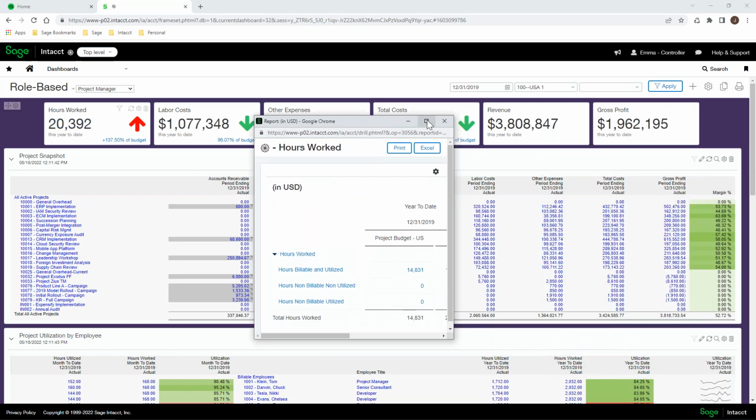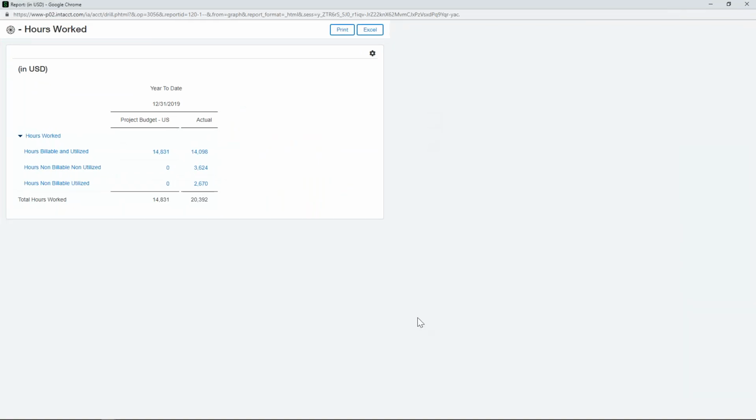I drill into something. Everything that you see is a drillable component. The only thing that would impact me is if my company says, no, John, we don't want you to drill down. But I can go in and I can see hours worked are broken down into categories that are meaningful to you. So if you want to see billable and utilized hours, non-billable, non-utilized hours, and then hours that are non-billable but still utilized, these are just buckets.